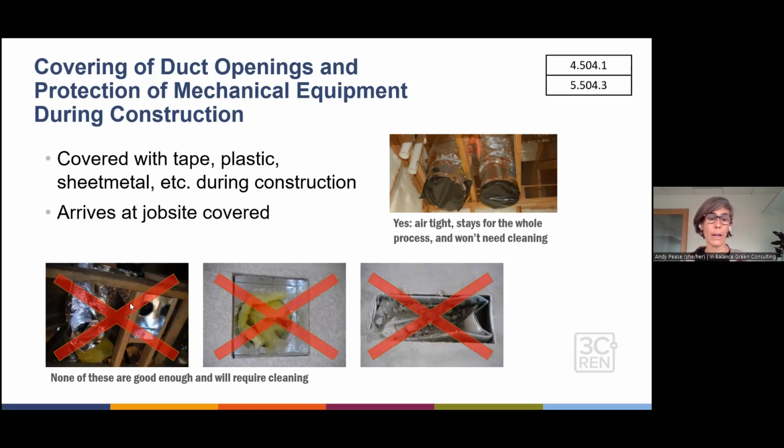We've had to do this sometimes: for whatever reason, the little caps at the end have torn and dust got in. You don't have to tear the ducts out, but you do have to clean them. So require the contractor to clean them, because dust and moisture are bad.